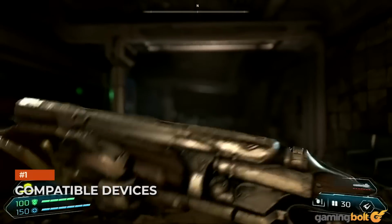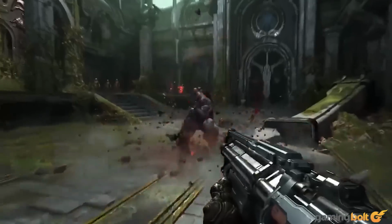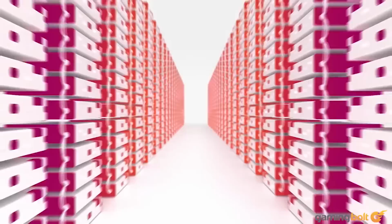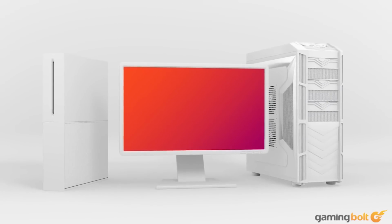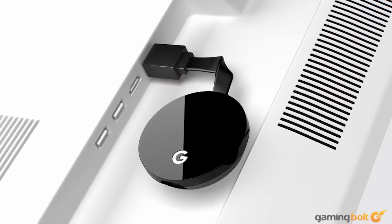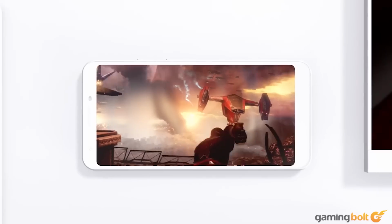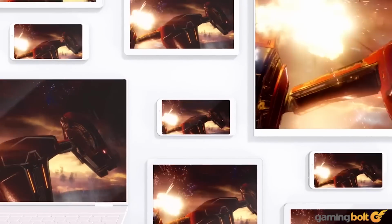Compatible devices. Though Google eventually plans on adding a lot more devices that will be compatible with Stadia, when the service launches in November, the devices that you can use will be a bit limited. You can, of course, use Stadia on your computers, while accessing the service using Chromecast Ultra is supposed to be the way to go. But beyond that, a select few mobile devices will also be supported. That includes Pixel 3 and 3a phones, as well as any tablet running on Chrome OS.